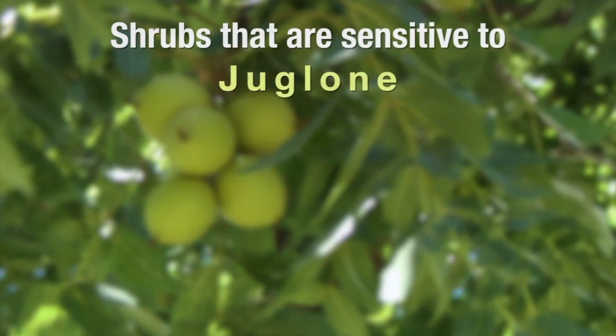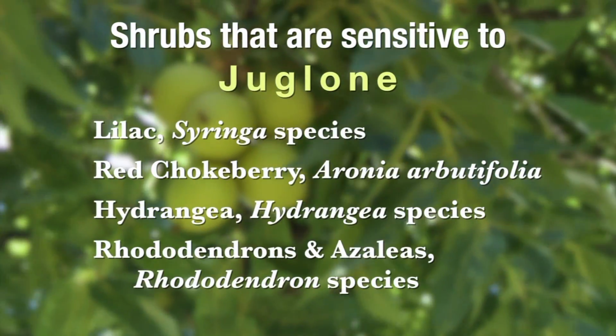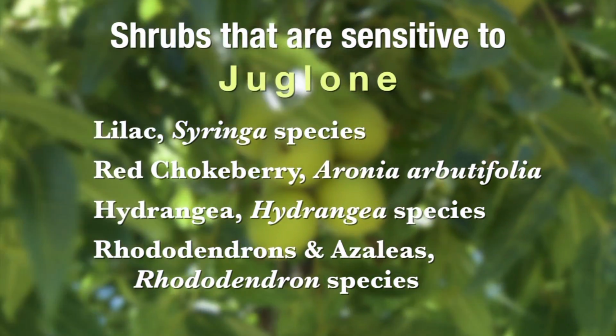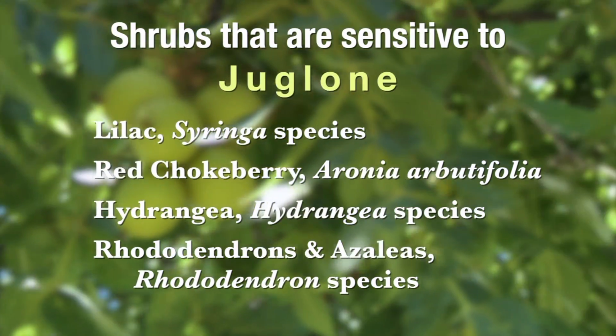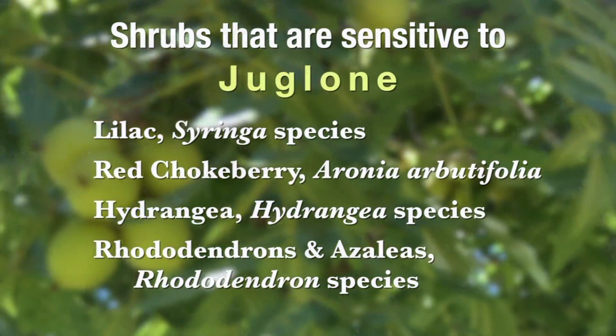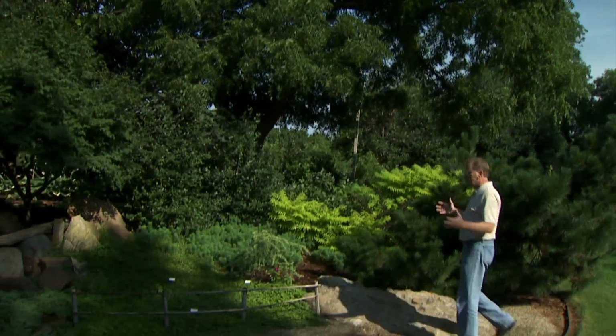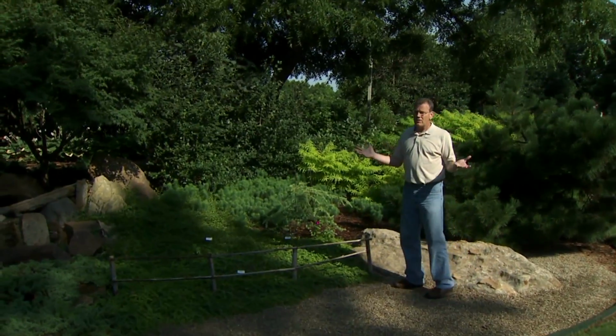Many plants won't grow under a walnut tree or even within 50 feet of a tree because of the substance juglone. Today we're going to focus on shrubs. Shrubs that are sensitive to the juglone include things like lilac, chokeberry, hydrangeas, and many of the rhododendrons and azaleas. So let's take a look at some of the shrubs that will grow within the root zone of our walnuts.